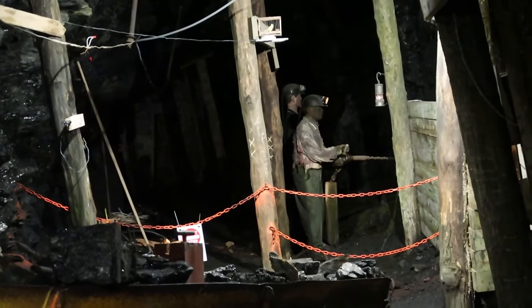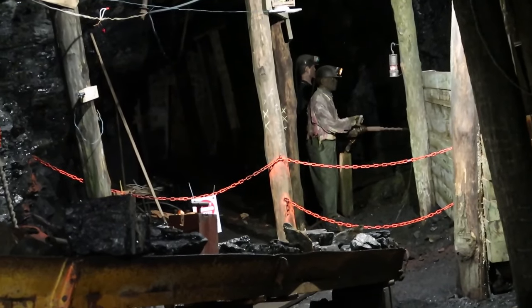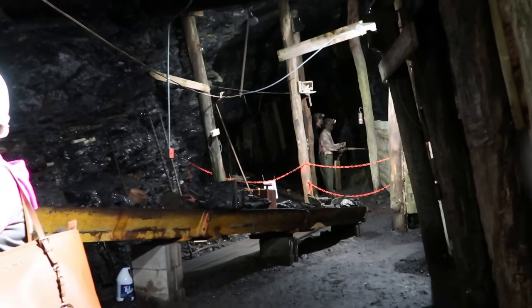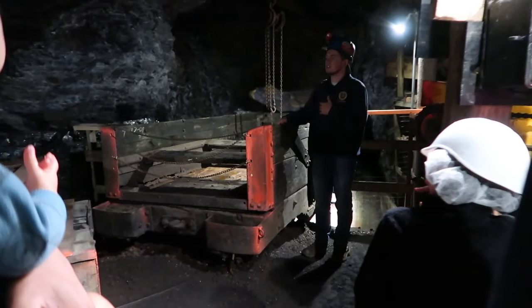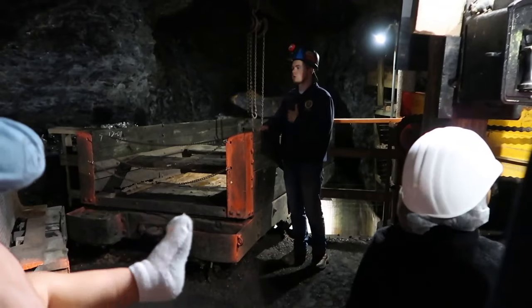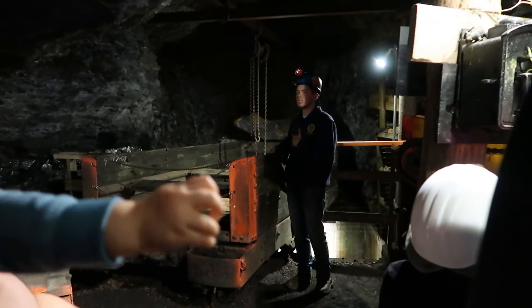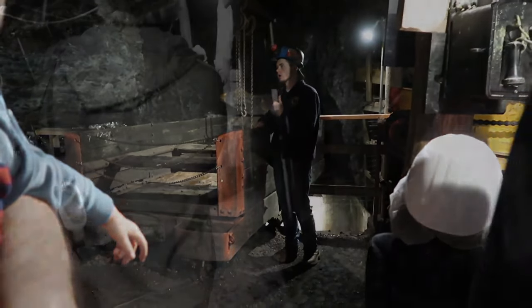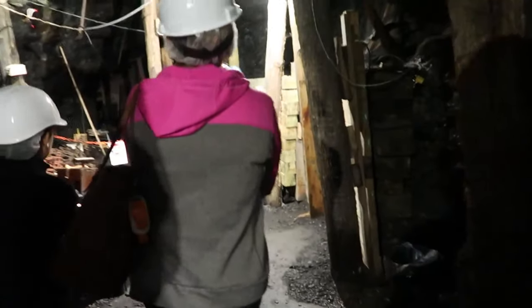Now this machine off to my right here is the electric locomotive. This did essentially replace all of the mules and donkeys down here, which I'll talk about in a later segment. That transition did happen around the year of 1915, and all these would do is take the coal carts along down here and ship them back up to the surface where they would be dumped off, and then it would come back down.